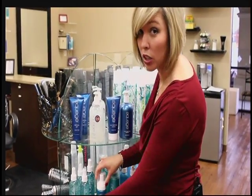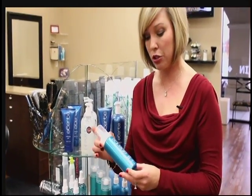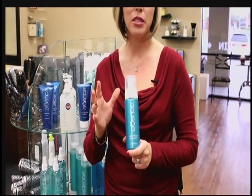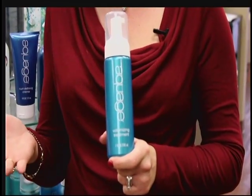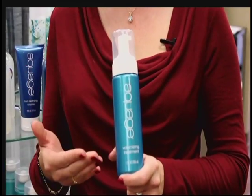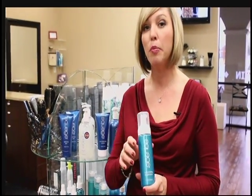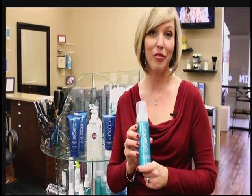Since we're talking about volume and texture, I'd like to introduce you to volumizing treatment. So if you need a little bit of a leave-in conditioner, but something that's also going to help to maximize your hair's volume potential, this is really good. Again, you can cocktail any of our volume products together, but I like this because it gives you a little extra protection, especially if you're going to use thermal products. So, volumizing treatment.